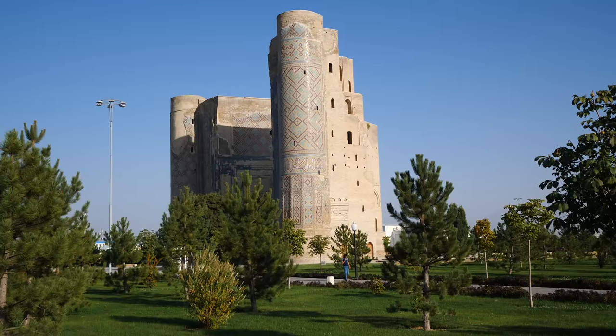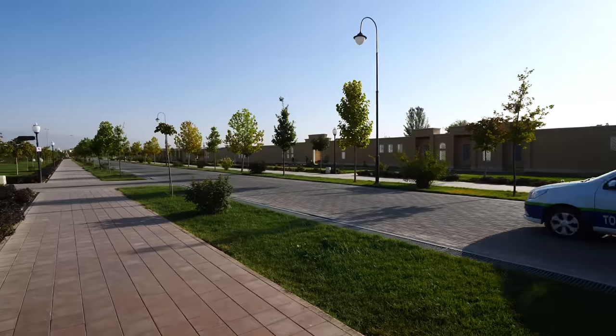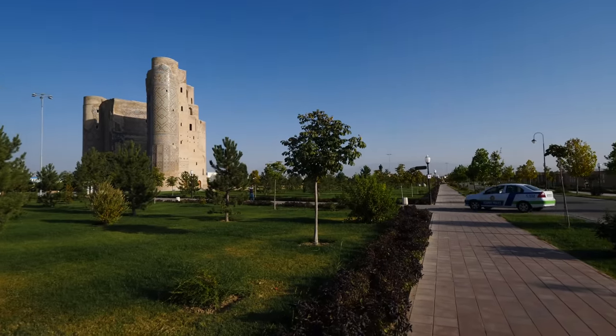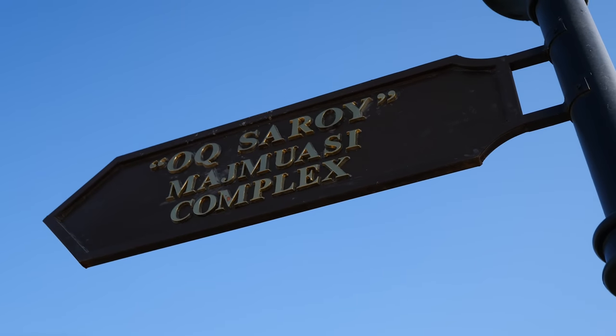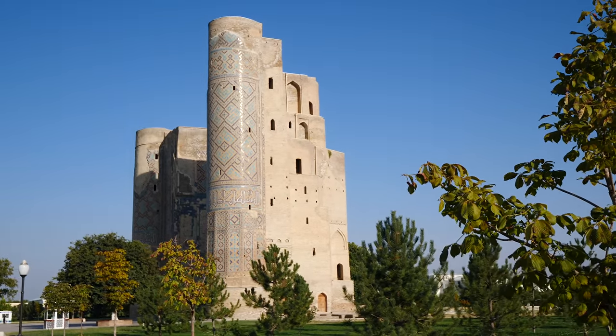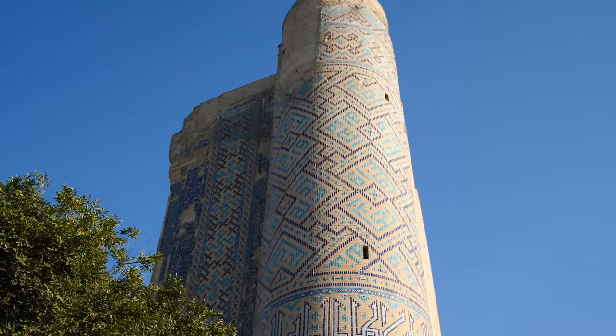Let's explore. This is Aksaray. It was in the ancient times the big gate of Shahrisabz city. Now this is the whole part of Aksaray. When it was constructed, it was 2 times bigger, 2 times higher than now. After then, this building was destroyed.